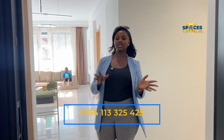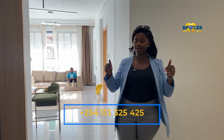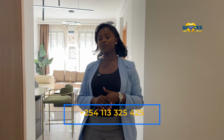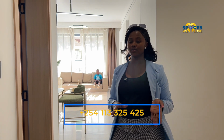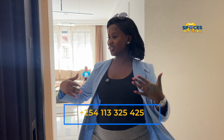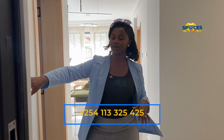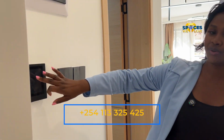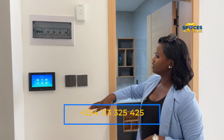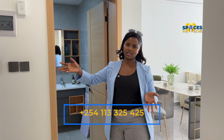This is for all my investors who always ask me for ready units. This is ready to move in, ready for occupation. We have a very limited number of the 1 bedrooms available, but for the 2 bedrooms we have quite a few available. So right when you enter, we have an intercom system here. Let me just show you. You do it like that, then you can communicate with the guards, security, just to see whoever wants to access your unit.